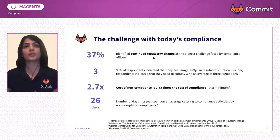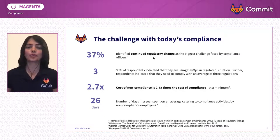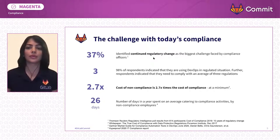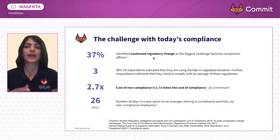The next big challenge is the cost of non-compliance, which is at least 2.7 times the cost of compliance. These non-compliance costs span across business disruption, revenue losses, legal fees, penalties, and fines. For example, one of the largest GDPR fines was applied to British Airways in 2019. Card skimming over a period of 2 weeks allowed 500,000 customer records to be stolen. It was fined $230 million due to the inadequate security and compliance policies and practices they had in the enterprise.